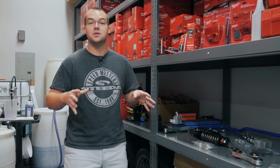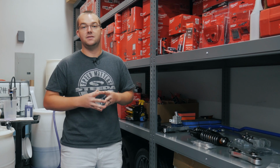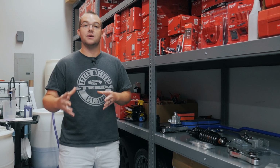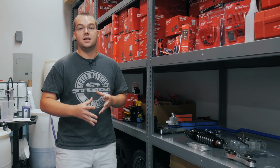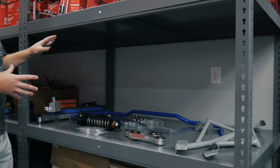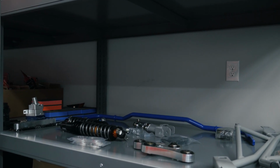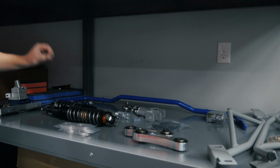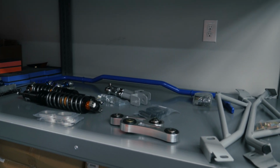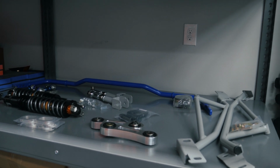So here we are, day two at Obsessed Garage. Yesterday was a fun day for sure, working on the front suspension of that S550. We're going to move to the rear. Just wanted to go over a couple of the parts we plan on installing. First and foremost, we'll be installing these AST rear coilovers. Personally, I've never installed actual coilover style coilovers on the rear end of an S550, so that should be a little interesting for us to install.